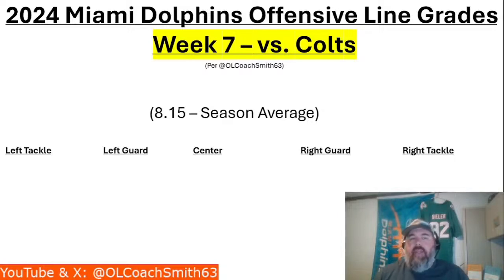But anytime that you have a one-score game, you can point to some key plays that made the difference in the game. When in reality, there's 60 minutes of football and there's dozens of plays within the game that could have changed the outcome of a one-score game. This was certainly one of those weeks for Miami, and I think it's getting the proper attention for the number of opportunities that were missed or ignored by the Dolphins in all 3 phases of the game.